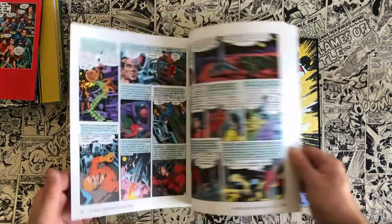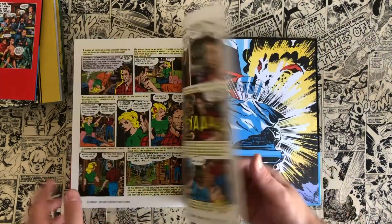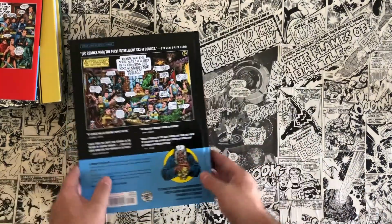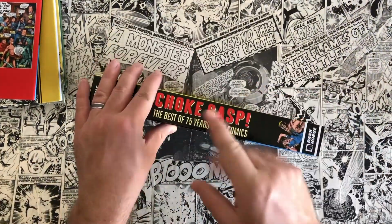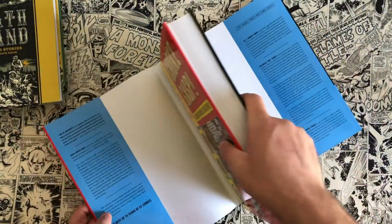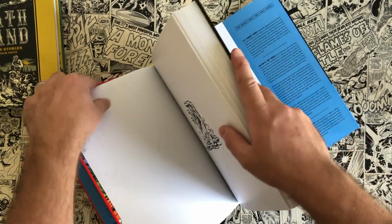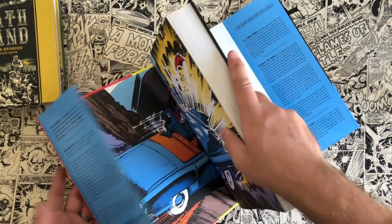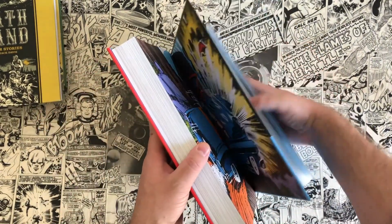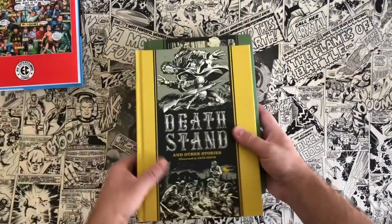So here's another Spawn of Mars, one of the more famous science fiction stories. That's it. But like I said, this is a great first collection to have. I highly recommend it, especially if you have an aversion to black and white comics, which I'm about to show you. Dark Horse does them all in color. Because Fantagraphics, who I'm about to speak about, has been putting out these collections.